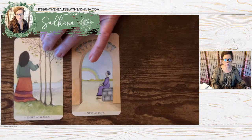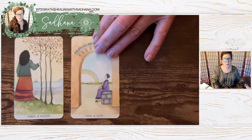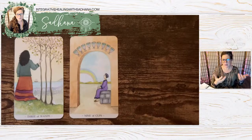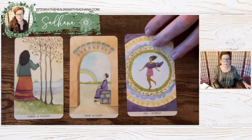The potential for, I feel like the word unfolding was coming to mind. That this deck brings light. If you are in a place where there is a sense of worry, there is weight on your heart, it's almost as if this deck will lighten that. That's very much what I'm feeling from these cards. And then the world.